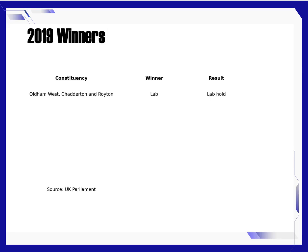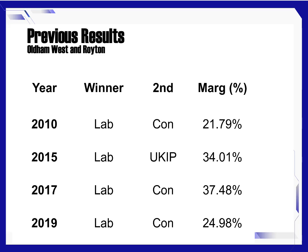When we're looking at the winner in 2019, it's a bit more relevant to the seats that are now made up from multiple old seats. Nevertheless, this is the result from 2019, with the winner and whether the seat was held or it changed. Here are the winning party and those that came second, and also the majority.